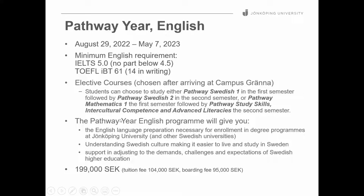Because this is focused on the English language, the program fee is a little lower because you don't have all of those different elective possibilities. The boarding fee is the same though.